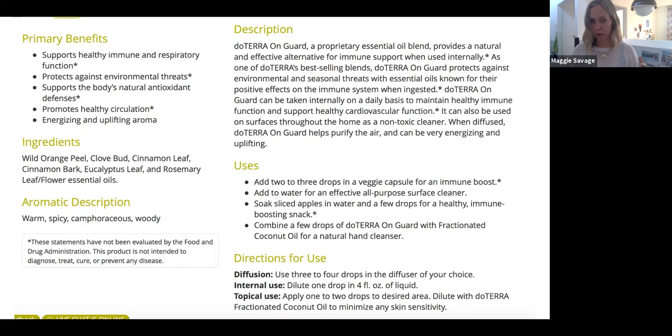so many uses, okay? So you would apply it topically to the bottom of your feet or to the bottom of your kids' feet before they go to bed, before they go to school. You can diffuse it during cold and flu season, diffuse it in the morning with some peppermint to try and get the kids up and going and out the door.